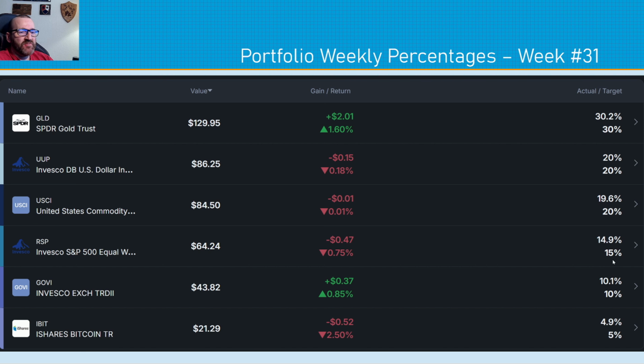And I made a change here, which I'll go over more when we go to the charts, but we have 10% in US bonds in our new GOVI ETF. It used to be GOVT, now it's GOVI. I switched ETFs. It's still a bond ETF. This is an equal weight ETF. I found a better version of what I wanted, basically. Like I said, I'll go over that. But we still have 10% allocation to bonds, just as we did last week and the week before.